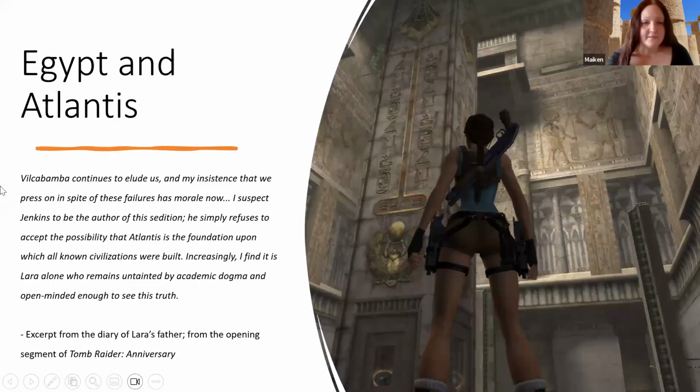So when it comes to this idea, this is in the remake, Anniversary. So this is the remake of the first game. We hear this sound. We hear these spoken words by Lara's father. It's a kind of flashback scene, and he's reading from his diary, and he's talking about his search for Vilcabamba in Peru, where the Scion was hidden.